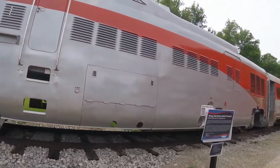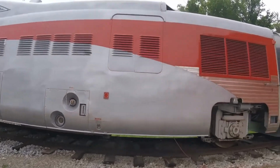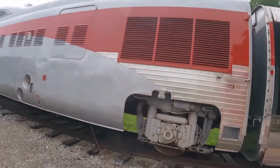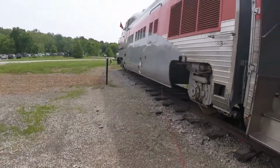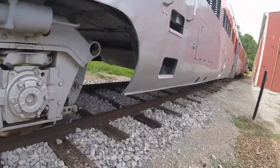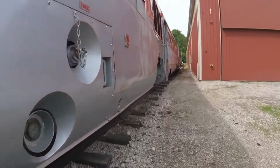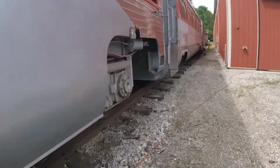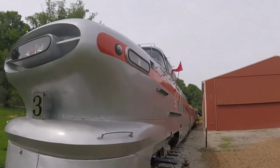This locomotive is one of 2 experimental trains that they built at the time with a new lightweight construction and low gravity concept powered by 1200 horsepower. Then in 1966 it was retired and was donated to the National Museum of Transportation in St. Louis, Missouri by the Chicago, Rock Island, and Pacific Railroad.